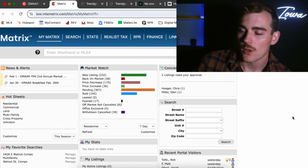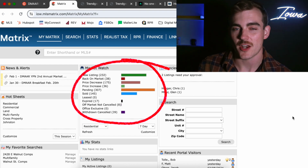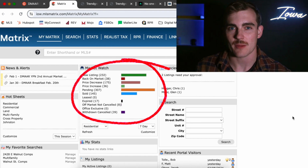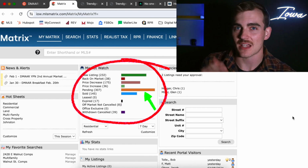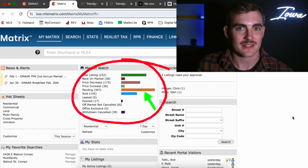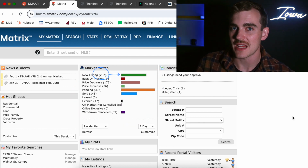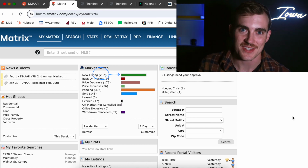But anyways, over the last 4 weeks, since about mid-January, we have consistently seen the number of homes getting sold, so the number of homes that go from being on the market to having an accepted offer, outpacing the number of new homes listed for sale. That is indicating to me that spring is going to be a tough time for buyers. Surprise, surprise, the last 3 years have been a tough time for buyers. We'll talk about that in more detail over the rest of this video.